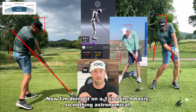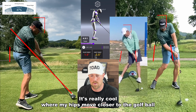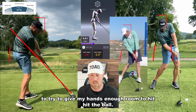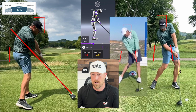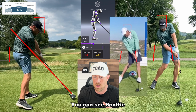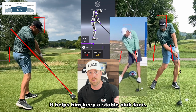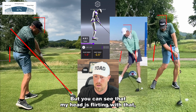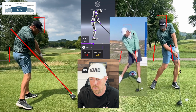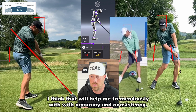Now, I'm doing it on a 1 to 2 inch basis, so nothing astronomical, but you can see this correlation in these numbers. It's really cool, where my hips move closer to the golf ball, and to counterbalance that, my upper body moves away from the golf ball to try to give my hands enough room to hit the ball. Now, we talked about my hips moving left towards the target. Not too worried about the hips. You can see Scottie Scheffler does a ton of this with his hips moving towards the target. It helps him keep a stable club face. But you can see that my head is flirting with that starting line, where his head moved drastically away from it into impact. I need to move everything back away from the target just a hair, and I think that will help me tremendously with accuracy and consistency.